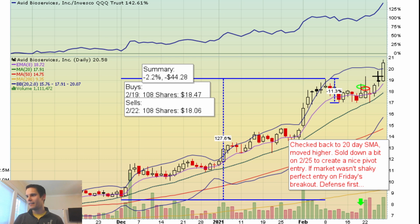And then this is one in a normal time. I put a note here for myself. After I sold, it checked back to the 20-day, undercut some daily lows, and then the next day, higher highs, higher lows, higher highs, higher lows, and then made a nice 3-day pivot with the all-time high right here. On Friday, this could have been one that you put on as just one of your test buys, like I did with APPS. But with the market acting the way it is, it's always better to be cautious.